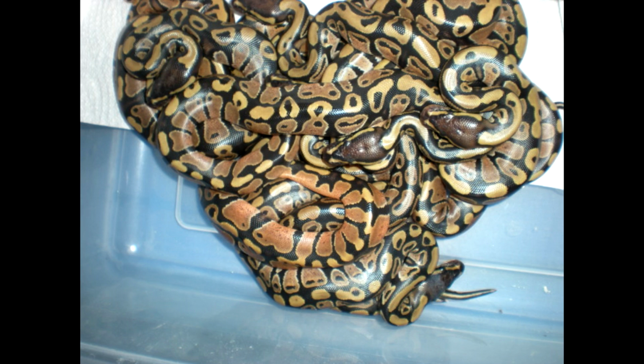You get yellow belly spiders and all sorts of stuff. So that's pretty much it on that. Just be aware of what the morphs are. It's kind of interesting. As breeders imported stuff, they were naming them.